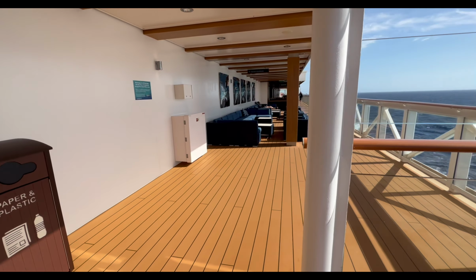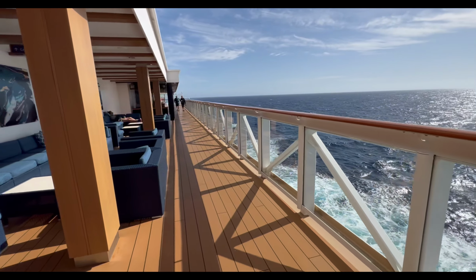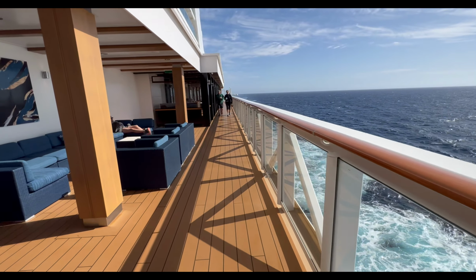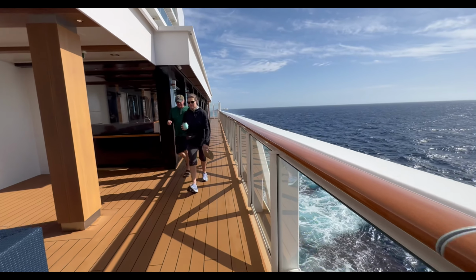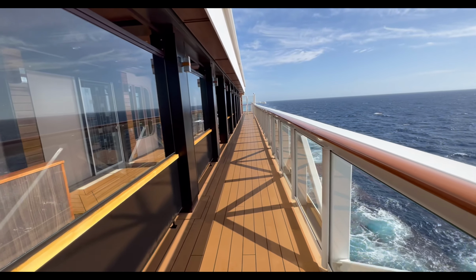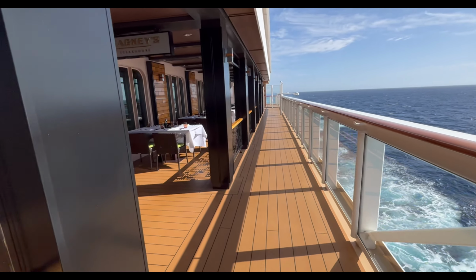Alright, continuing aft, we're going to find more of those loungers. I think on the days where the weather was nicer, people were out here a lot more. Like I said earlier, this is the last day, so it's a bit windy, a bit cold. So fewer people are going to be out here right now.